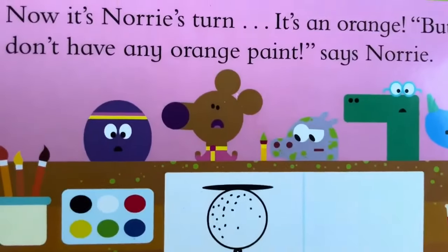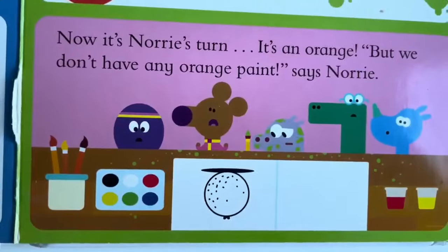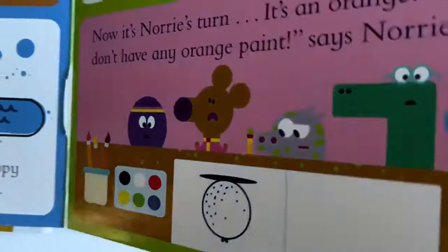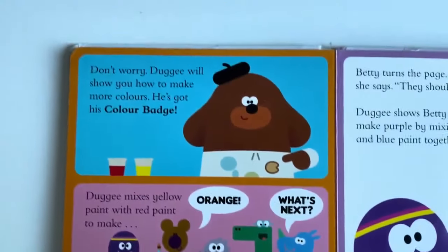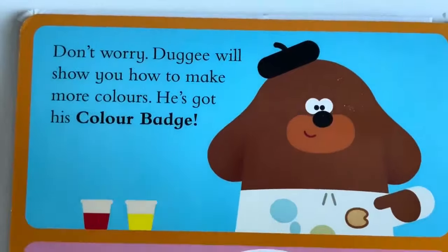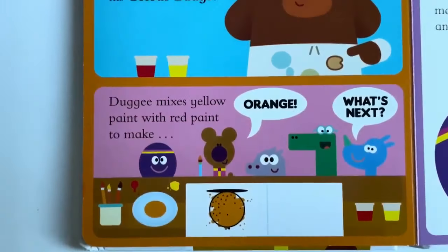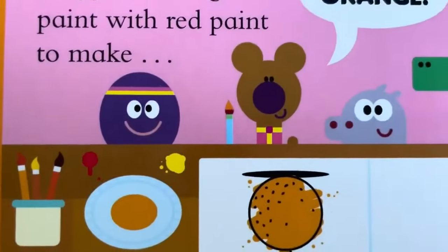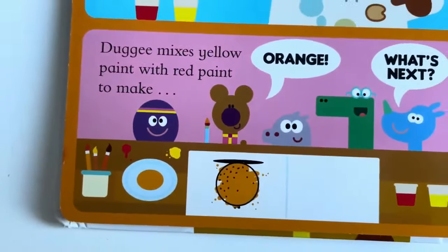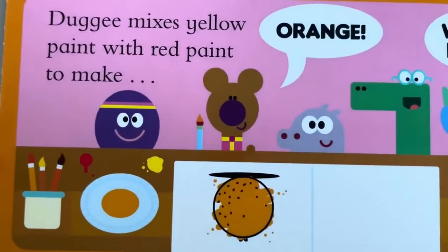See? But we don't have any orange paint. Oh, what shall we do? Any idea? Does anyone have any idea how to make orange paint? Don't worry, says Dougie, because he has got the color badge today. Take some red, take some yellow, mix it and see, you get orange. Wow, that's a brilliant idea. Can you see? Now the orange has been painted in orange color.